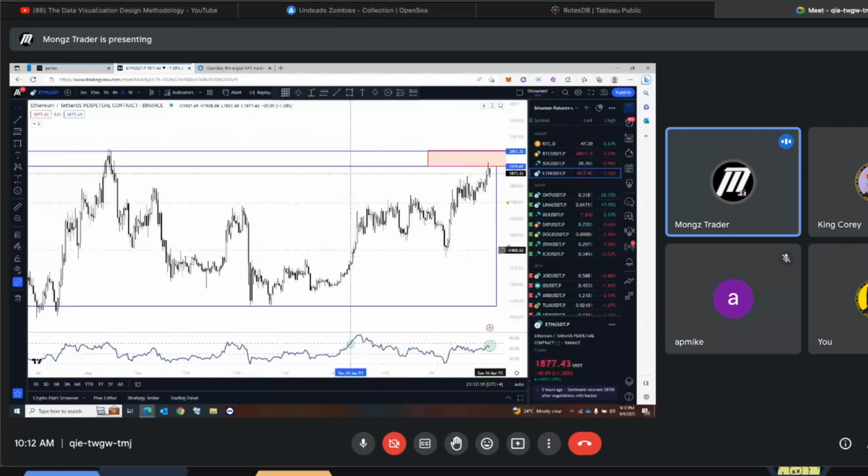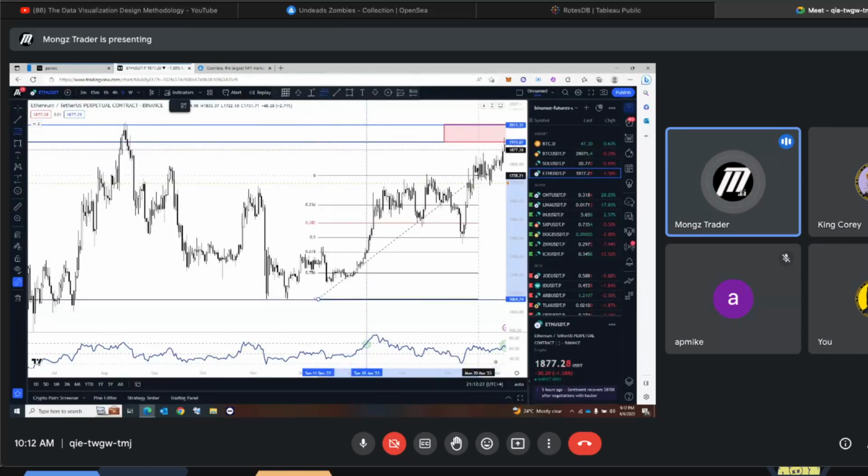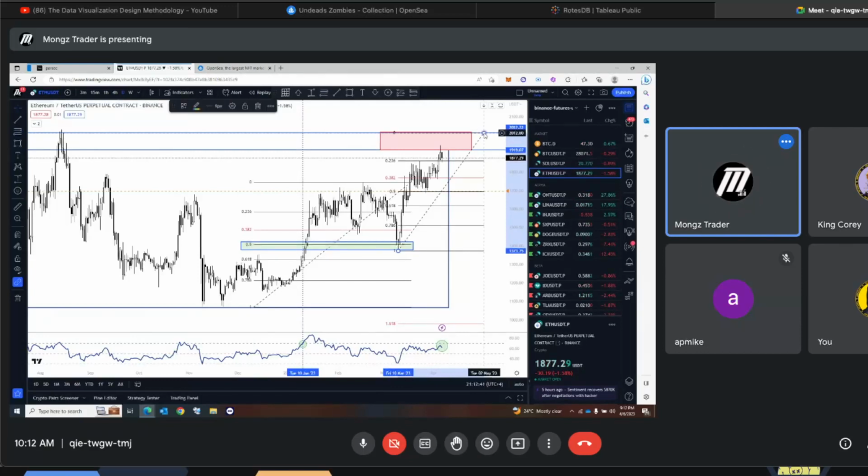And take note, most of the pullbacks of ETH, it's using a 50% Fibonacci. All right, here. So let's see if this creates a pullback. Let's say it will resist. Let's say it breaks out and hits here. Let's say it hits already the 2,000.